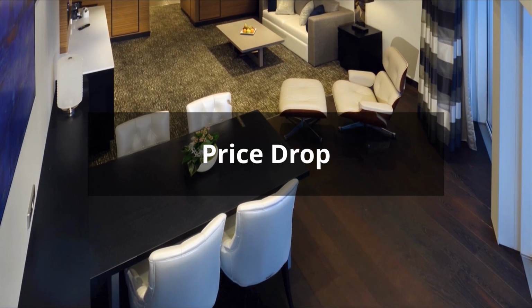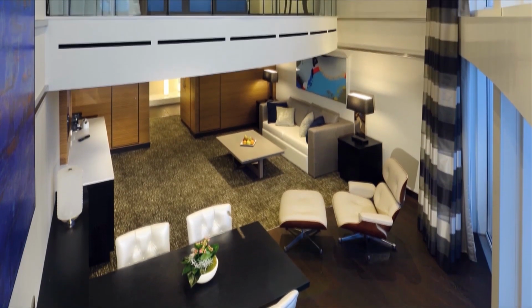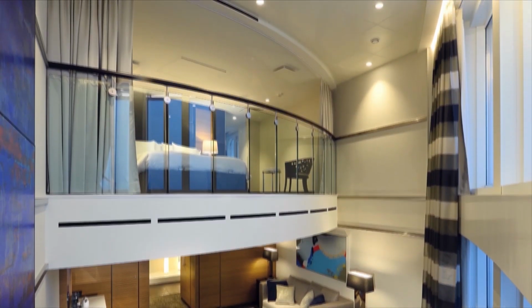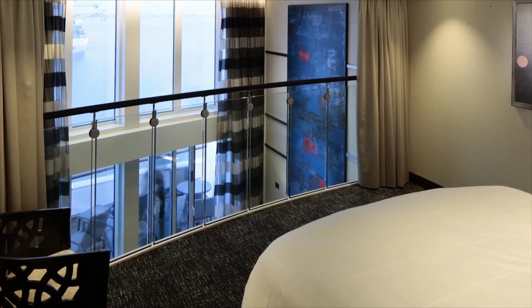So should the price of your sailing drop after the final payment, the cruise line is unlikely to refund you the price difference or give you onboard credit. What you can do if you push them is to upgrade to a higher class cabin. If the price of the cabin upgrade is less than the price drop, it won't cost you anything, but you may be asked to pay the difference if the new price of the new cabin costs more than the full payment.